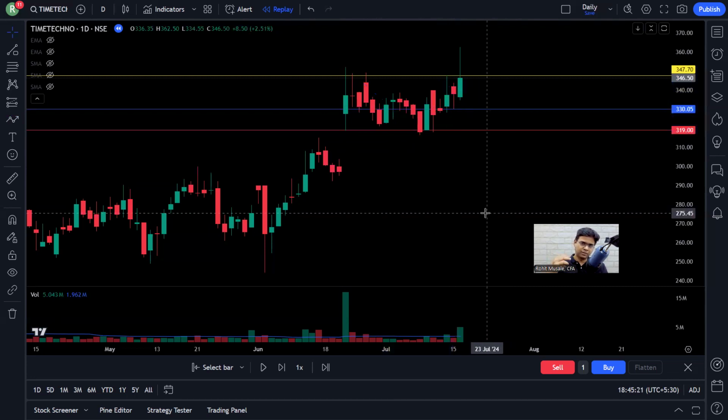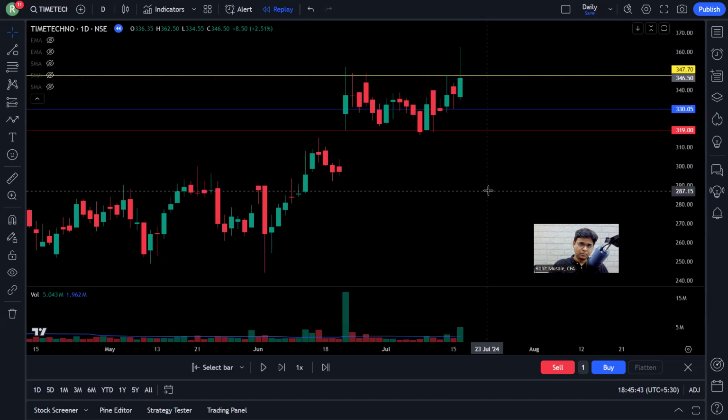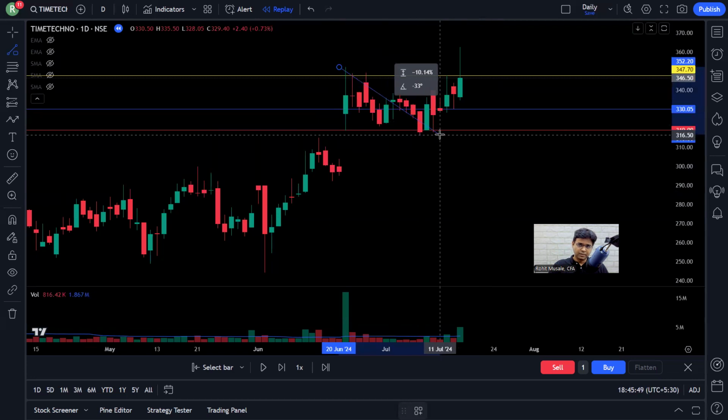So I am saying to myself, okay, there are four points in the base. There are 2 contractions in the base. If the price closes below the blue line, I will exit the stock. I will not wait for the price to go all the way down to my red line, which is the 8% stop loss. And I also decided to give it more time because you see the height of this base. See, it is roughly 10%. So it's a high quality A grade base.